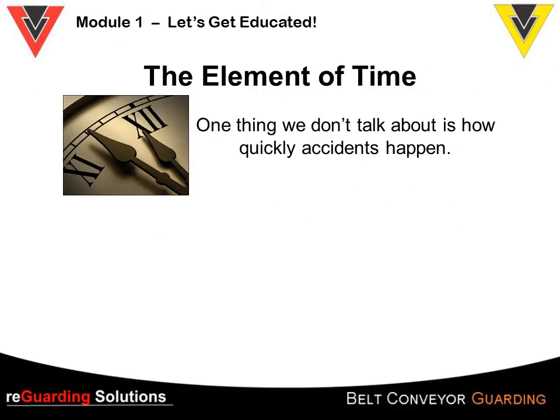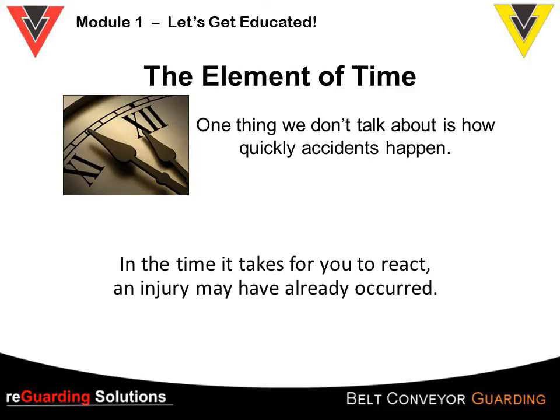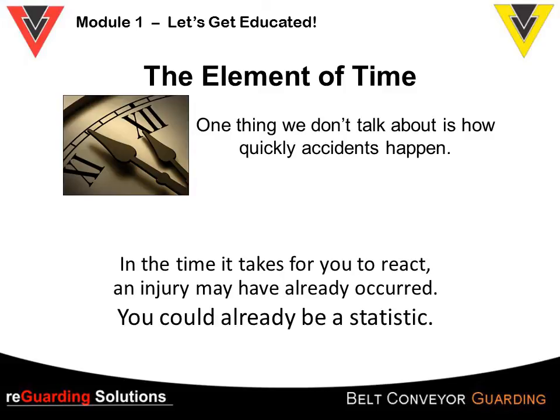Following proper guarding practices and following the proper guidelines takes the guesswork out of knowing if it's safe or not. Don't become complacent in what's around you. There may be other unseen hazards if a proper assessment has not been performed. It's possible that only certain hazards have been rectified, and this could give you a false sense of security. In the time it takes for you to react, an injury may have already occurred. You could already be a statistic. Let's not create statistics. Be aware and be safe.